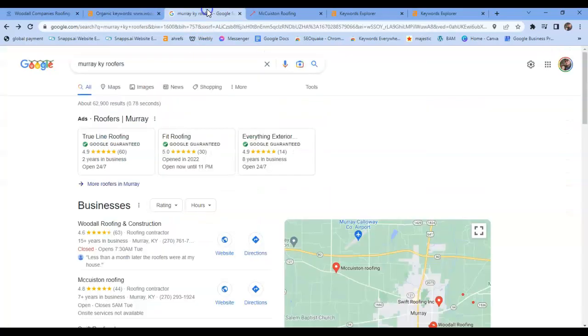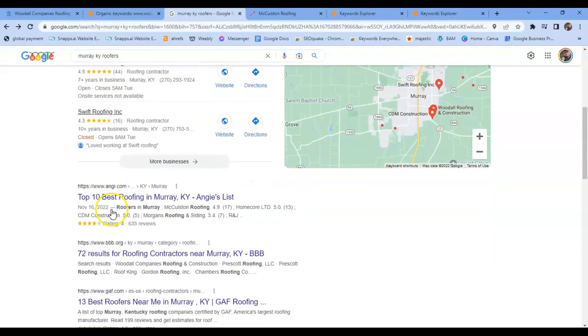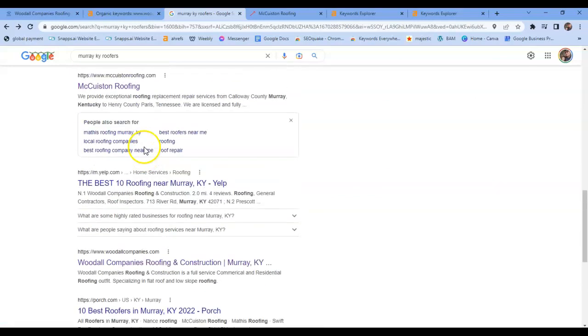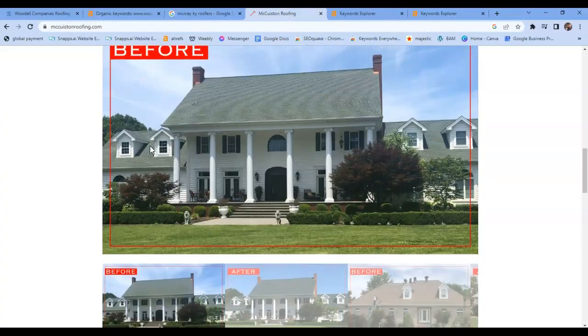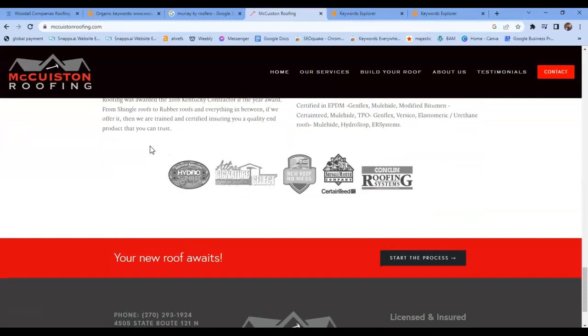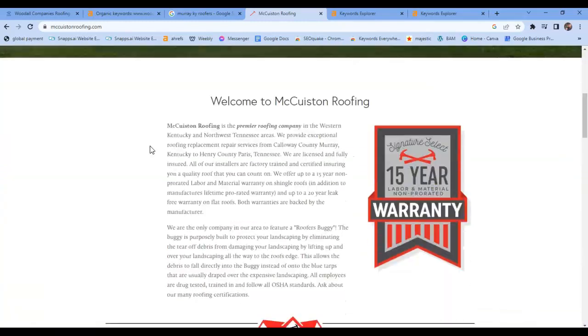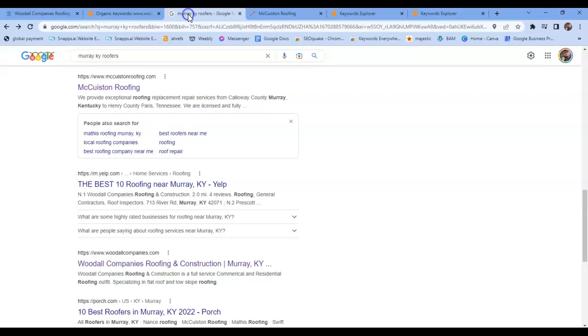Now, what I've done is put in Murray, Kentucky roofers. You're actually popping up here for that. And down here, you are on the first page, but these guys are beating you out there. They've got that number one position. As you can see, they don't have content on their website either. So making sure that you're implementing some of these changes, adding more content, make sure you got those strong backlinks. You can grab that organic position from them.